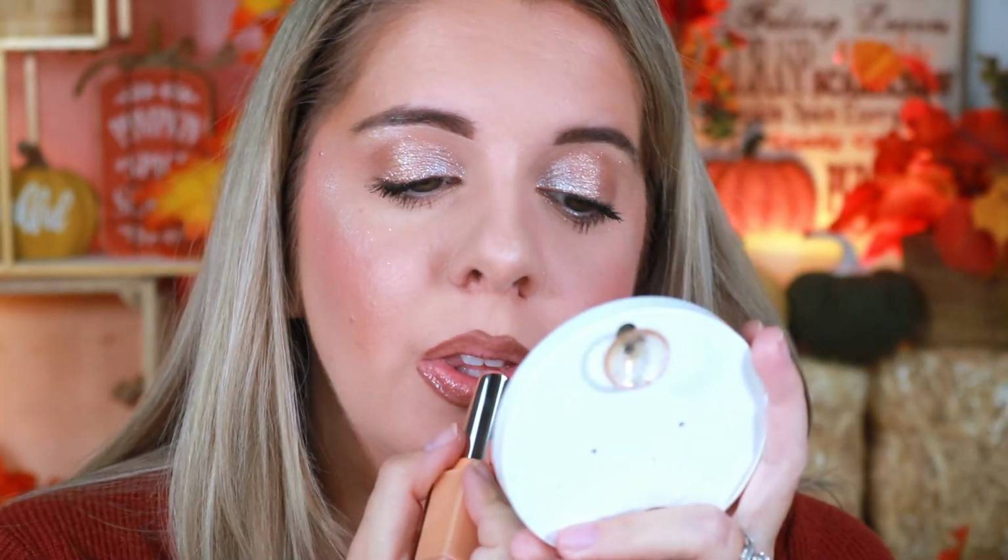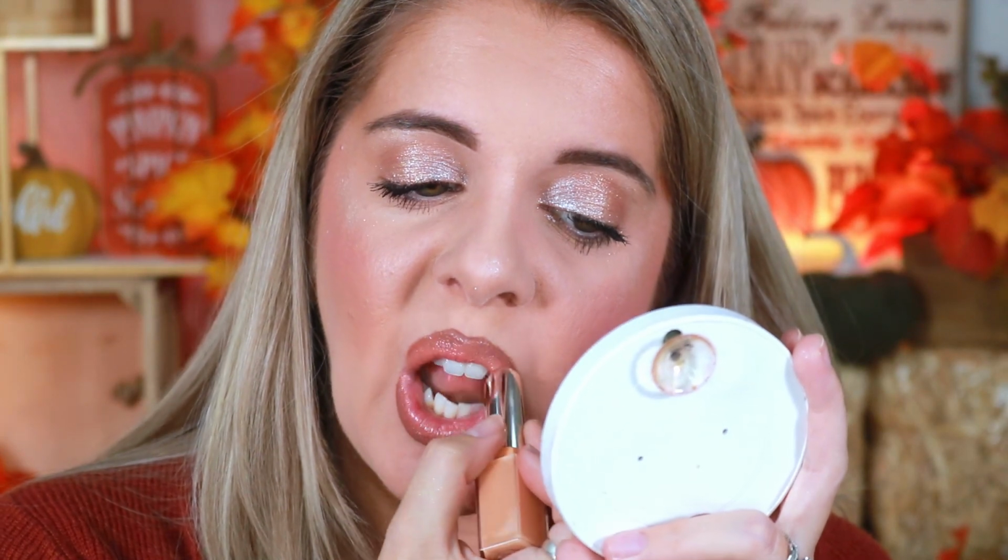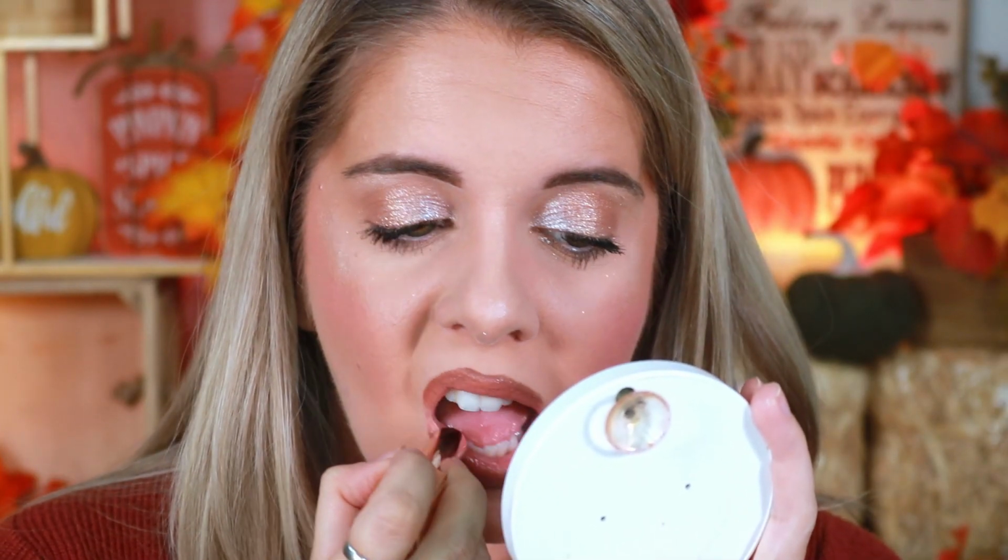All right, and then I'm going to take that Tulip Kiss right here. Is that not gorgeous? I really feel like this shade can go with any lip liner color out there. Doesn't matter what it is. I feel like this can just match it so beautifully. Oh my God, it is just so freaking stunning.